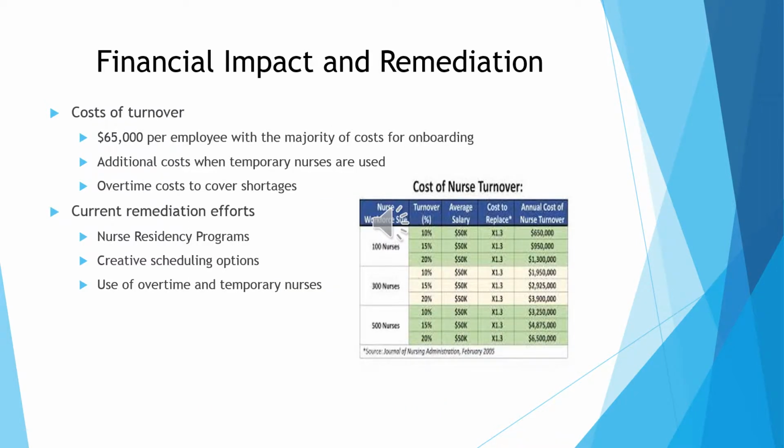Turnover can also have a significant financial impact on organizations. The majority of turnover costs are related to onboarding. Organizations must hire new staff to replace those who are leaving. It is astounding that $65,000 per nurse is the cost of turnover at my organization. The graph to the right shows the significant financial impact of turnover. These numbers are astounding. These numbers also do not include the cost of using temporary nurses or overtime to cover shortages.